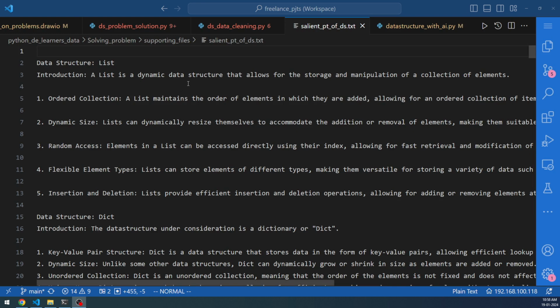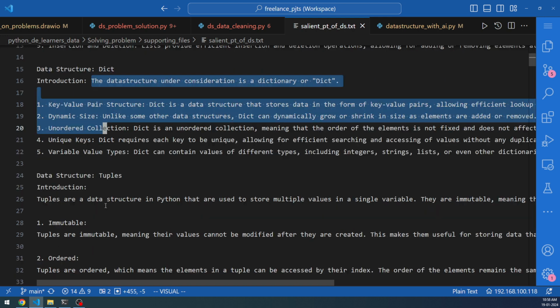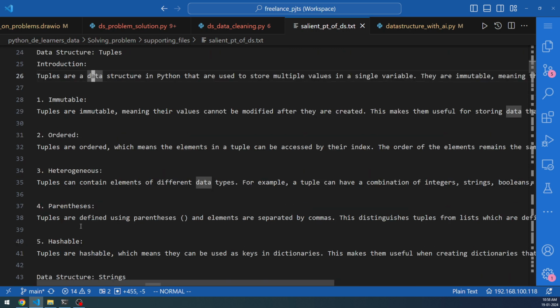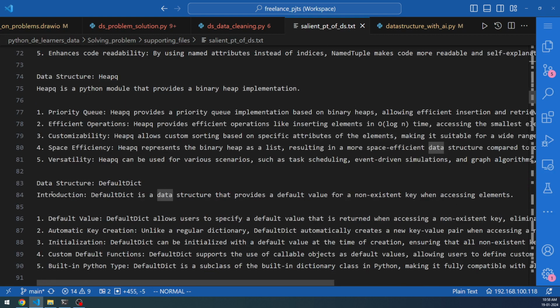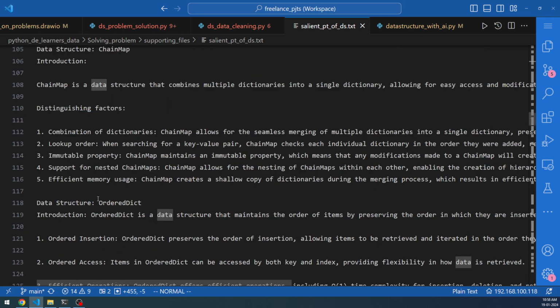So here is one of the text files, salient point of ds.txt, and this file has the data structure name and then an introduction. Similarly, there is another data structure name and introduction. It keeps on doing this. In certain cases, after the introduction there is an additional line, and after that a couple of bulleted points. In certain cases, the additional line does not have breaks in it; it is in a single line, and the bulleted points are in a single line. If you are working with dictionaries, you might also find a couple of outputs with dictionaries. These kinds of modified outputs are pretty normal when you work with ChatGPT or OpenAI generations.